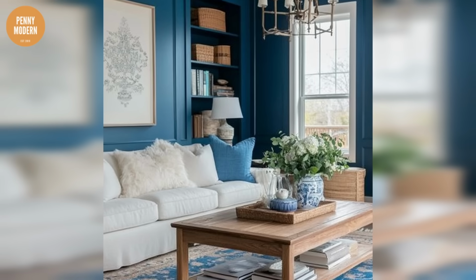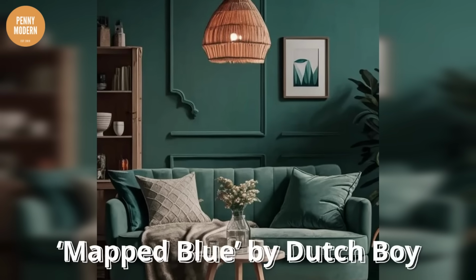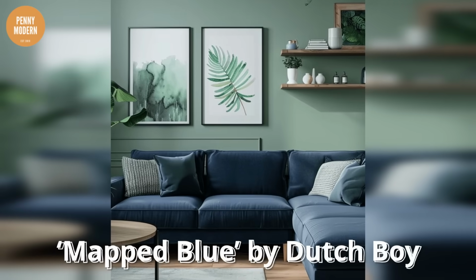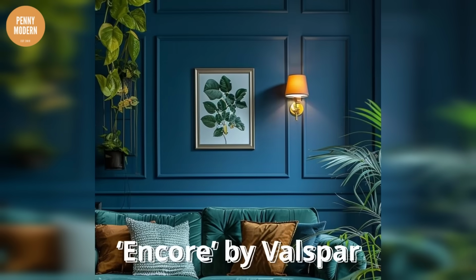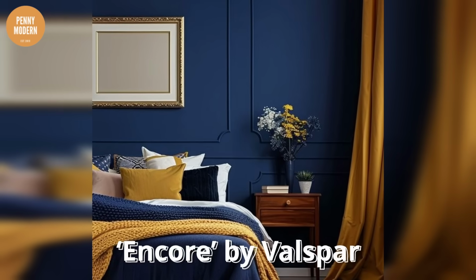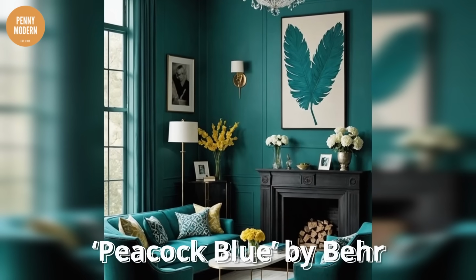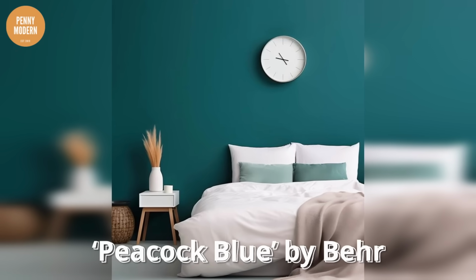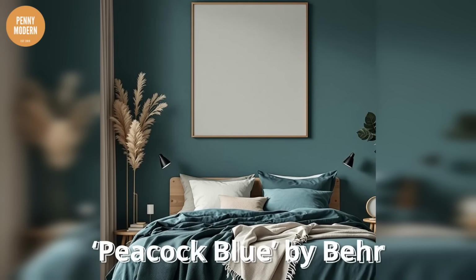So you can upgrade your slate blue with these very modern alternatives. The first one is Mapped Blue by Dutch Boy. This is the 2025 color of the year from Dutch Boy, and it's a blue-green tone that is fresh, versatile, and perfect for both modern and traditional spaces. The next one is Encore by Valspar, which is a rich, timeless blue with a very subtle violet undertone that really adds a lot of depth to your space. And then the last one is Peacock Blue by Behr, which is a bold teal that injects energy and sophistication into any room. And I personally use this color in our vacation house, which is an Airbnb, and I absolutely love it for one of my accent walls.